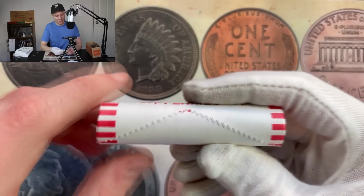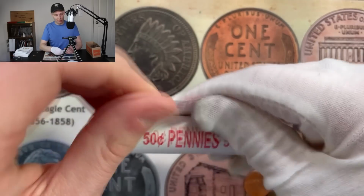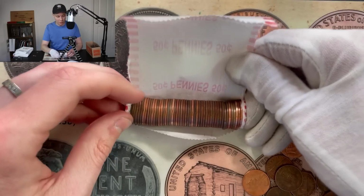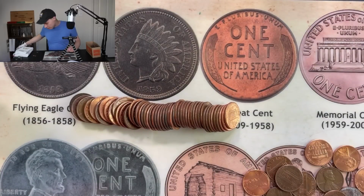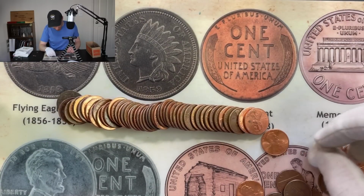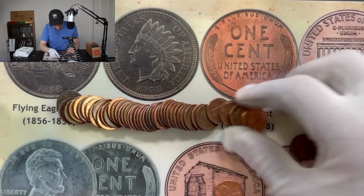Now, if you saw my last video where I hunted nickels, the very last roll actually ended up having a really awesome proof, and then I think there was even a 1950, which is actually not a low mintage, it's basically like a key date coin in the Jefferson nickel series. So let's see if we can repeat that trend and find something absolutely crazy out of this last roll.